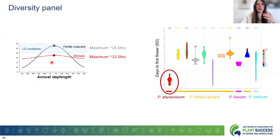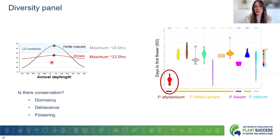So it's great that we had a look at that trait diversity, but we're really interested in getting down to the genetic level of these traits. One question we might ask ourselves is, since we see a lot of similar traits between Abyssinicum and sativum, where did those traits come from? Is it the same genes that have been modified in sativum? And if it is the same genes, is it the same mutation?